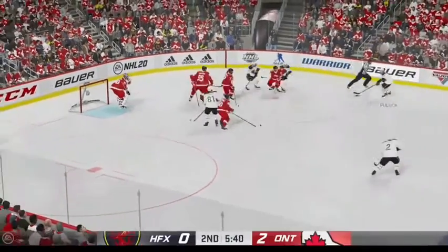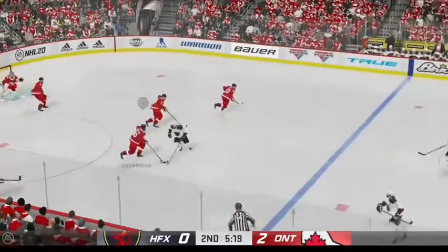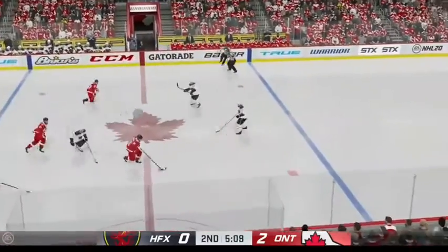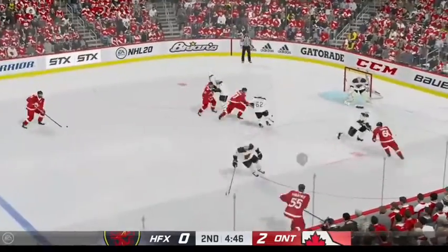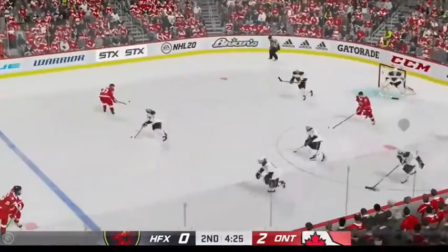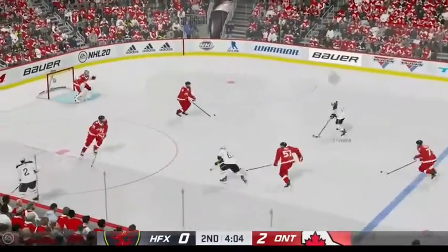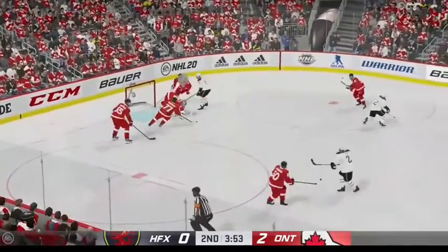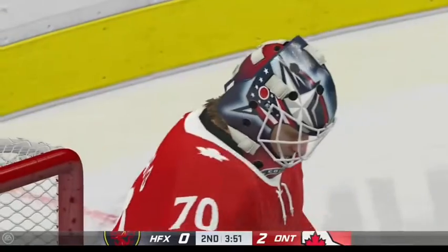Play resumes as they win the draw here inside the offensive zone. Read it perfectly and breaks up the play. Clemenson's got it across the line. Sends a pass over. You'll need more than that to beat him. Halifax gets the puck near the boards. Here's a chance. From the slot, fires away, makes the save. He's on it. Good chance, but he's able to glove that shot.